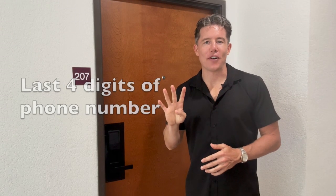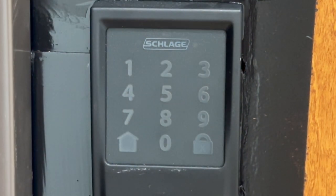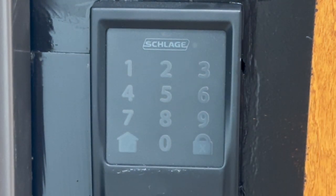Let's get you checked in. The code to your door is the last 4 digits of your phone number. Enter the 4 digits only to unlock. Press the bottom right button to lock. The lock will lock itself after 30 seconds.